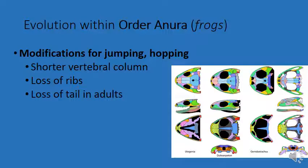We see modifications overall for jumping and hopping within the order Anura, or frogs. We see a shortening of the vertebral column. We see a loss of ribs and a loss of tail in adults.